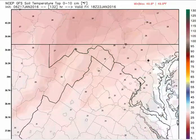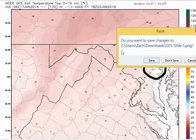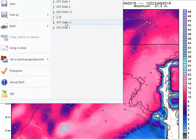Here's a model of the soil temperatures around 31 degrees for central Maryland. And if we're looking at snowfall totals, this isn't set in stone, this is just a model. But if we look at them, we're looking at 14 or 15 inches from the storm currently forecasted. Like I said, it's not necessarily a forecast, just a model projection, but this is important because we're starting to get a little more consistency from all the models as to what this storm has to offer and the potential for it.